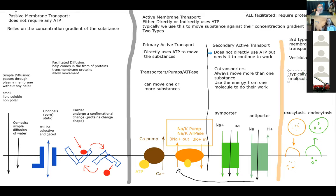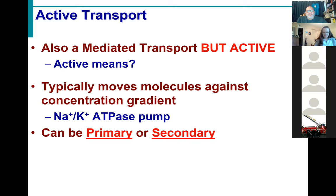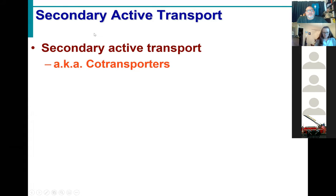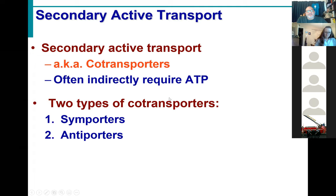Now, as I've said before, I've done a truly amazing job of drawing this right here. But let's take a look at the pretty pictures from your textbook. So again, with active transport, we always use proteins, and it always uses ATP. Most common is the sodium potassium ATPase, and it can be primary or secondary. Here we have our secondary transport first, and I'm not sure why this is. I'm going to switch that as soon as we're done with this lecture. Secondary active transport requires co-transporters, requires ATP to be used indirectly, and it comes in two flavors. Symporters, where both molecules move in the same direction, and antiporters, where they move in opposite directions.